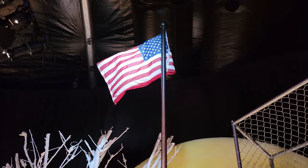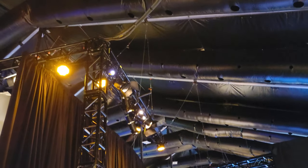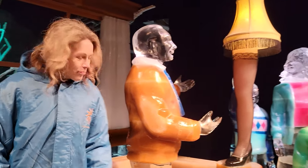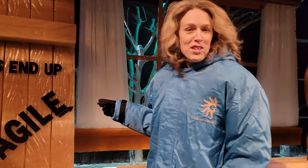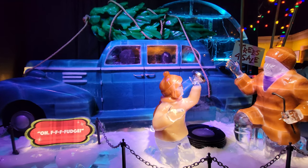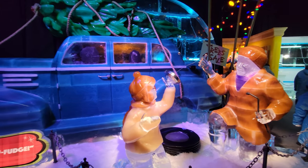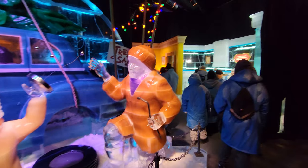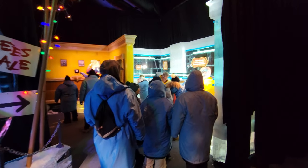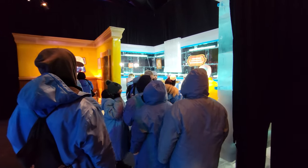I don't think that's ice, yeah. And look at those big air conditioning ducts up there, keeping it nice and chilly in here. It's the lamp! Fragile. Must be Italian. I wonder how they're able to keep everything looking so good. I understand it's not going to melt because it's so cold, but they probably come in all the time and have to repaint or something. I don't know.